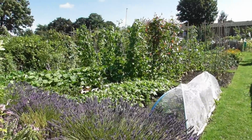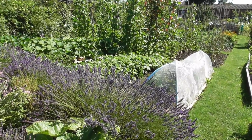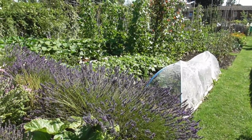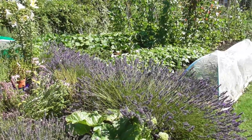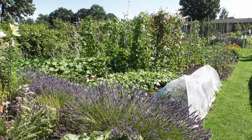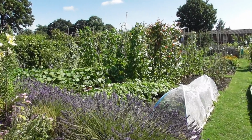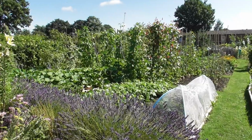Okay, wow. Crikey, there's a lot of work to do. And like I said in the shed, I'm slightly daunted. It's one of those things where if I look at everything, I think, oh my goodness, so much to do and I do not know where to start.